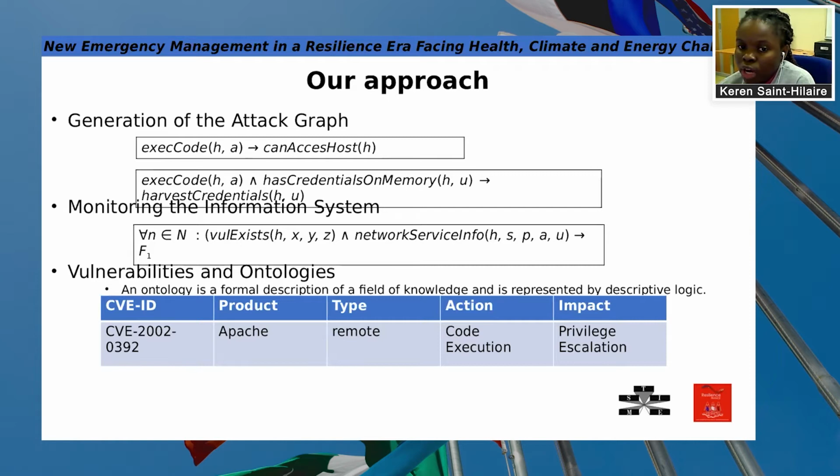And then, in order for the attacker to harvest the credentials of the user U on the machine, the attacker has to previously execute code on the machine, and the credentials of the user have to be saved in the memory of the machine H. So by doing all these steps of logic programming, this will allow the attack graph generation.